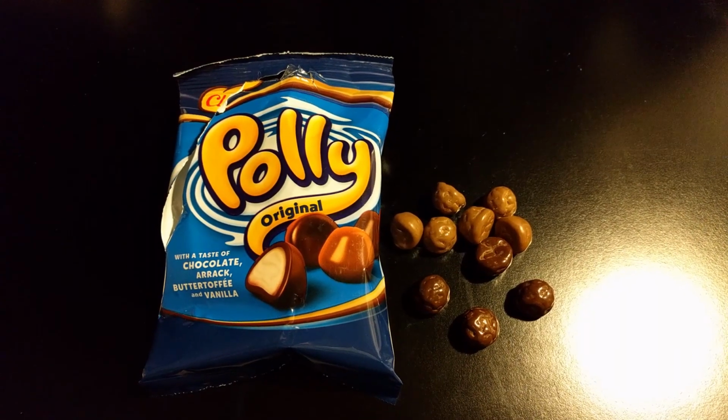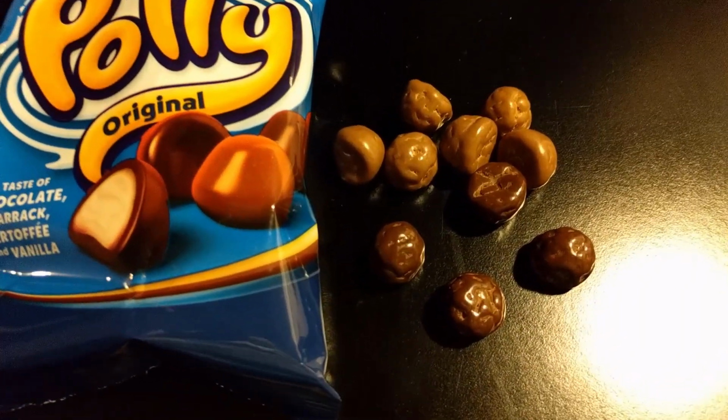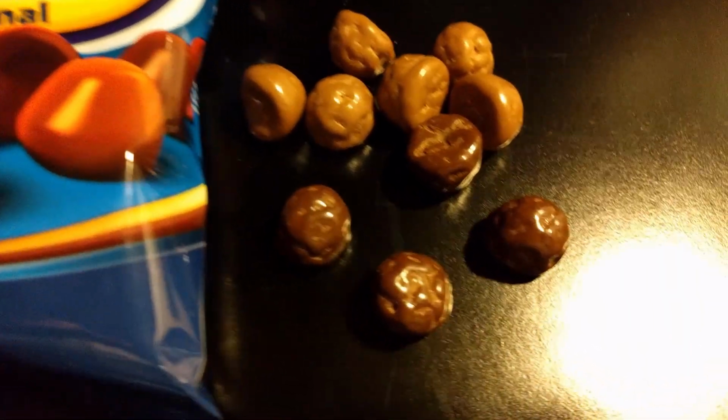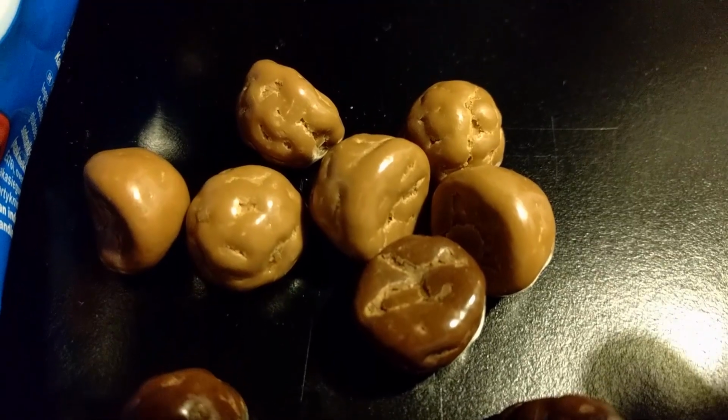The other thing I got was a bag of Polly. From the bag, I thought they were going to be cream-filled chocolates, but they were actually filled with stuff that was almost like a marshmallow, but not quite. They were pretty good though, and definitely not something I've had before.